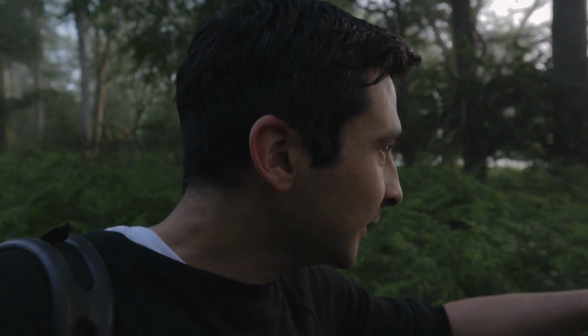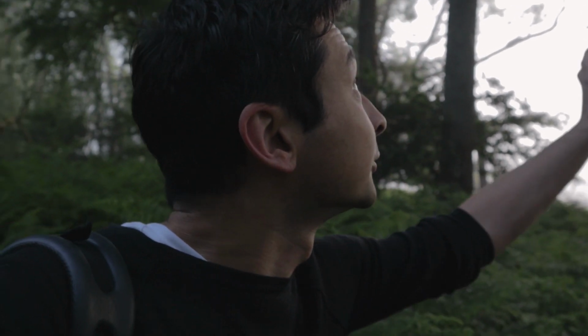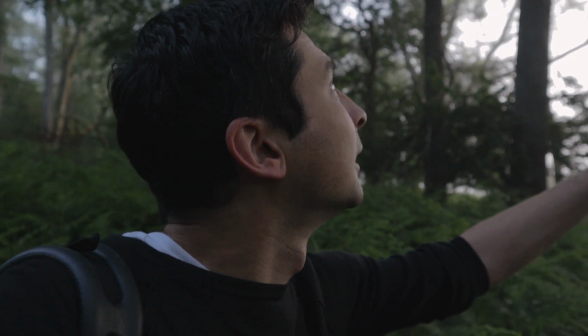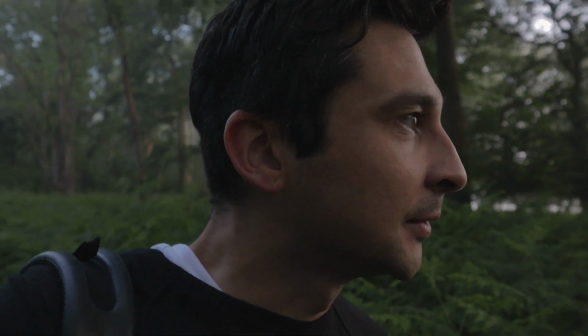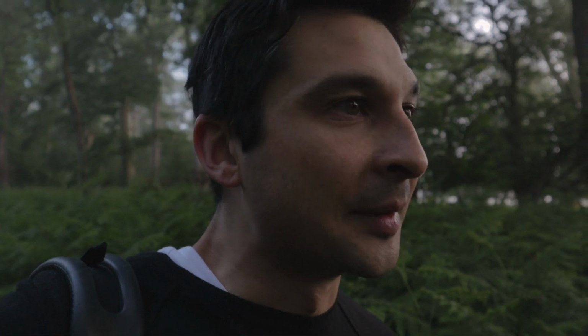So I've just spotted this tree here, and I think this might be a goer. We've got a lot of ferns here in the foreground, then this one great big oak tree. But yeah, I think there's some potential here. There's so much atmosphere which the mist is giving this wood this morning. It's such an atmospheric place, so there must be an image here. I'm going to see if I can take one.